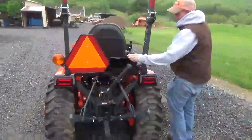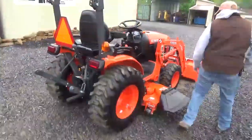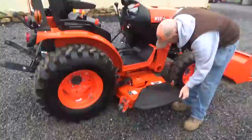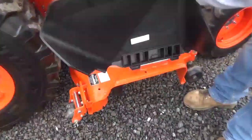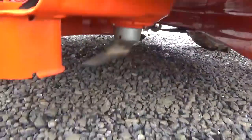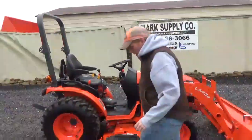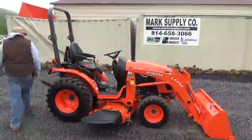Toolbox, factory lockup pins are in here for the mower deck. You can see here on the mower deck, RCK60-32. Yep, that's right, the mower deck was never used. Take a look at that. So here is a new tractor. Anything you're not going to have is the new tractor price.